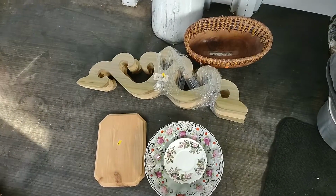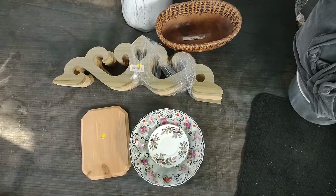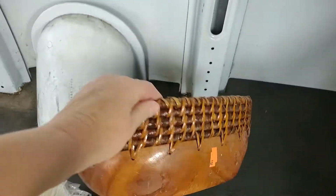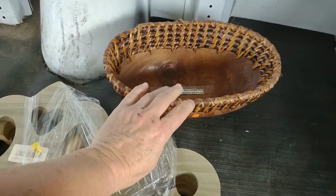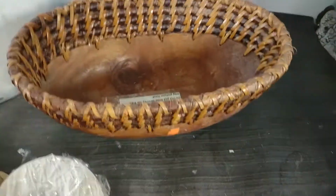All right, here's what we got for our $5 challenge at the thrift store. Okay. Russell got this beautiful basket. It was $4.99 and it's wood on the bottom and basket on the top. That's what he got.